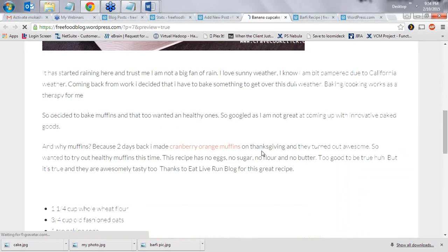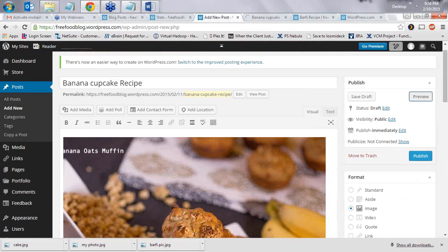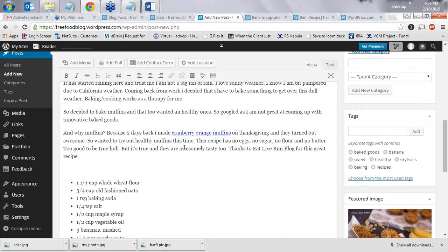Here is our banana recipe. One more thing I did here. If you see here, a word is written called cranberry orange muffins and it's highlighted. It's called interlinking of your own blog post.